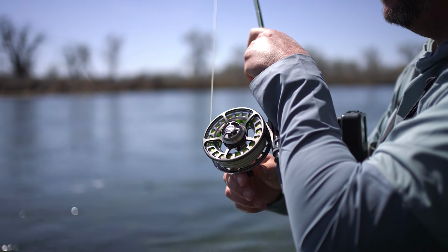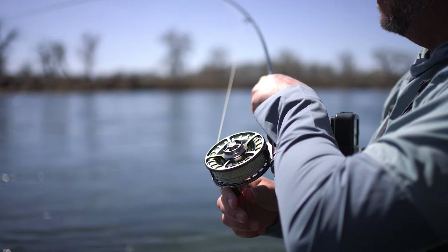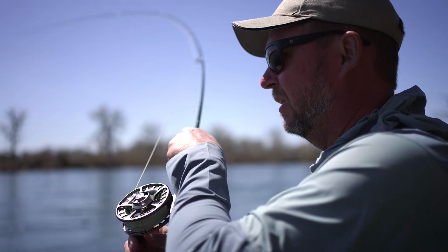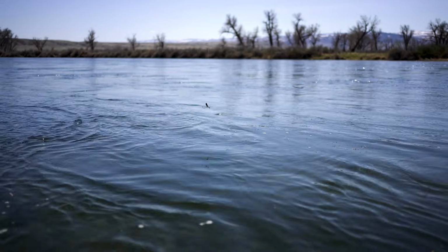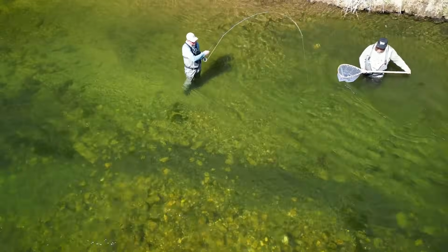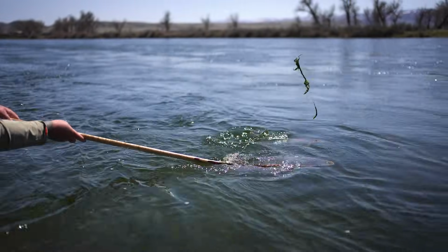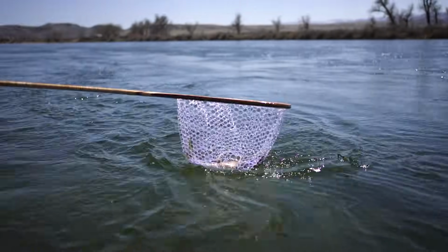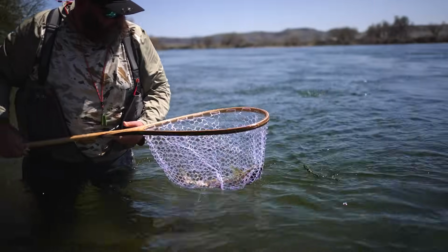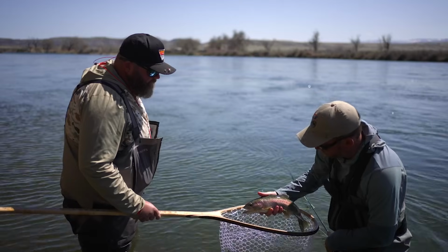You see what it was, Pete? Looked like a rainbow. Really? It's pretty good rainbow. It's fighting a little more than some of the other guys. Oh yeah, it is a rainbow. Nice fish, yeah. See if I can not fall in the water. Sorry, man. That's a good fish. Solid fish. That's a nice one. Let's take a look at this guy.